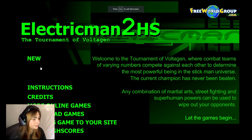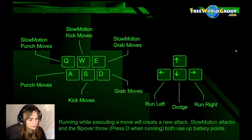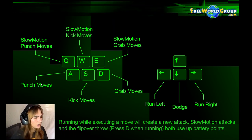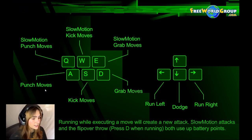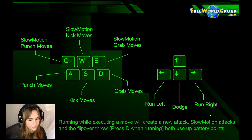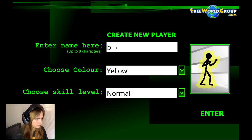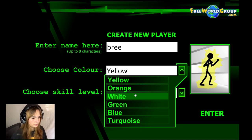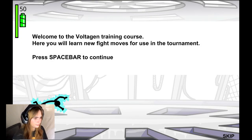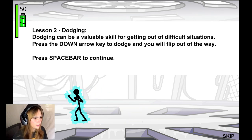Electric Man 2. Okay. QWEASD. Okay, so Q, slow motion punch. W, slow motion kicks. E, slow motion grab. A, punch moves. S, kick moves. D, grab moves. And then arrow keys are dodging. We know dodging.